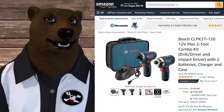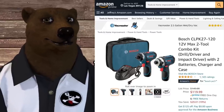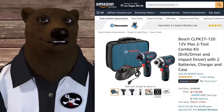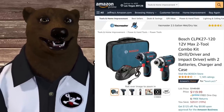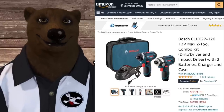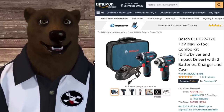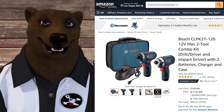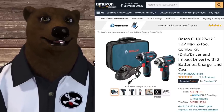Now, we also have the double kit here. Now, this is not the brushless. This is your standard brush, but for basic around-the-house kind of stuff, these 12-volt hand tools are fantastic. You got the drill driver and the impact here, with batteries, charger, and case, normally $149, on sale for $119, or call it $120, again with free delivery if you got Prime.